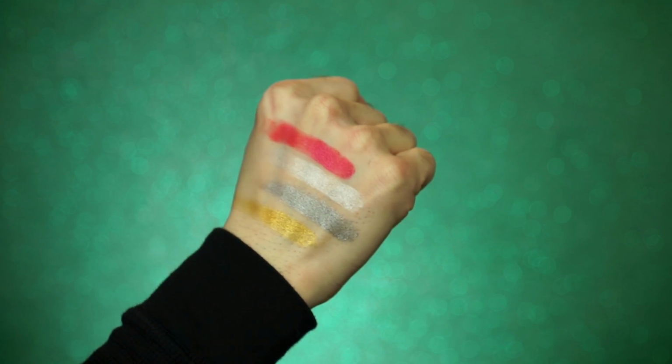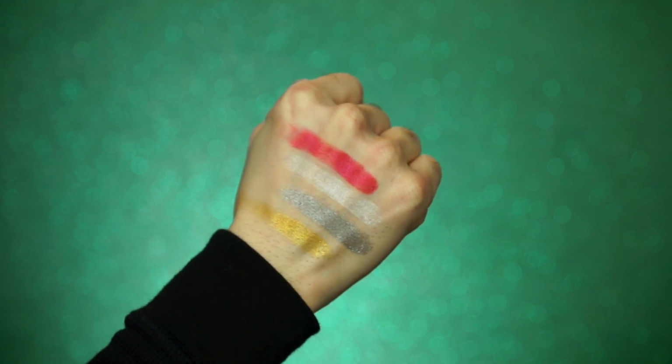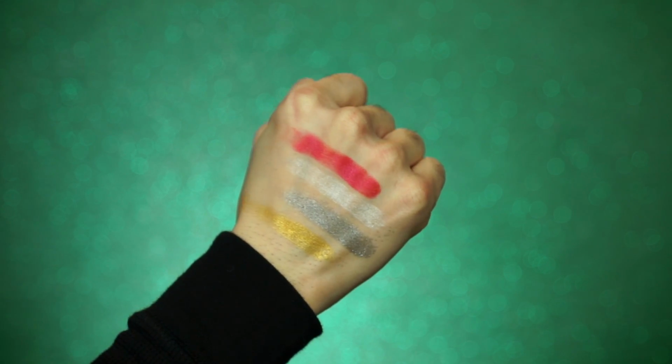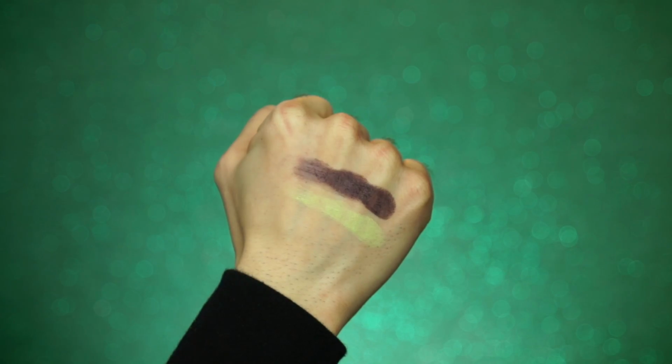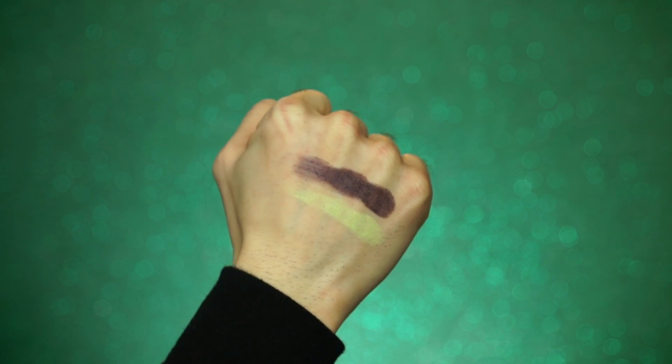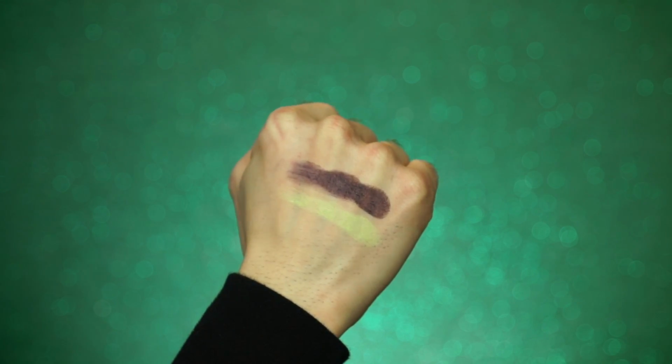These next colors are magenta, white, silver, and gold, and once again, I did have to swipe over these a couple times for them to not be patchy, but otherwise, the coloring is beautiful, especially that magenta one. I think it's gorgeous. And finally, we have deep plum and lime green, and lime green is actually really pretty, but deep plum for some reason is splotchy as hell.